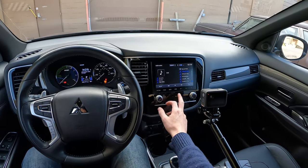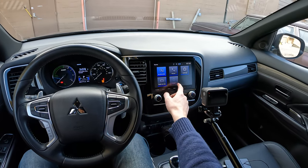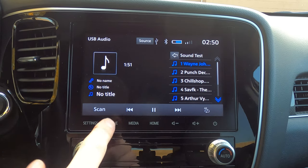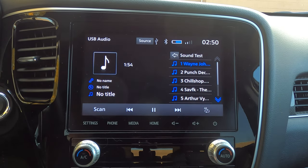Pretty rudimentary infotainment system here. I will say, though, even though it is simple-looking and basic, it does respond quickly, so that's something nice, and that's something that a lot of the newer systems can't quite get right.